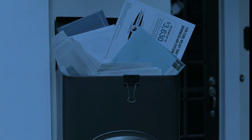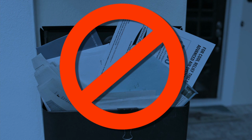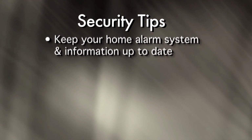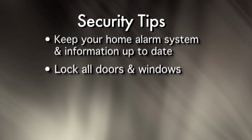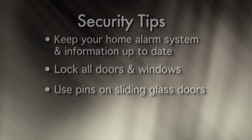A full mailbox, newspapers lining the driveway. These are all signals that you may be leaving for burglars. Stopping mail while you're away is just one of the many things you should be doing to prevent becoming a victim of thieves. Here are more helpful tips. Make sure your home alarm system is working properly, and make sure your alarm company has your correct information on file. Make sure doors and windows are locked. Use pins on sliding glass doors and windows.